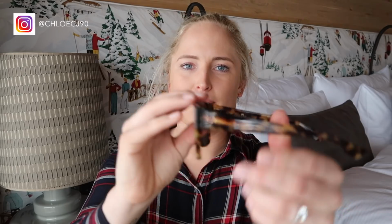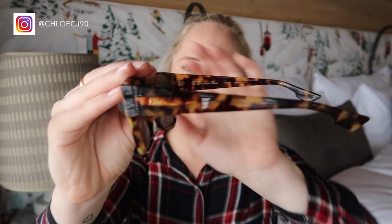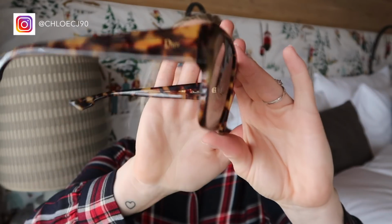And they have the most amazing tortoiseshell detail on that side and on that side as well, and they're just super comfortable to wear. I know that might sound a little weird to some of you, but for me, sunglasses constantly sliding down my face, I know people go, oh, they're too big, but sometimes sunglasses just don't work with a certain face type. So I'm rapt that I found these this year, because they're just great.